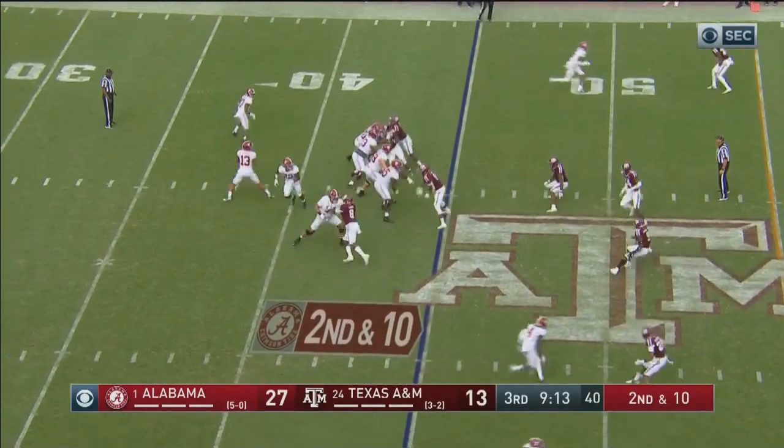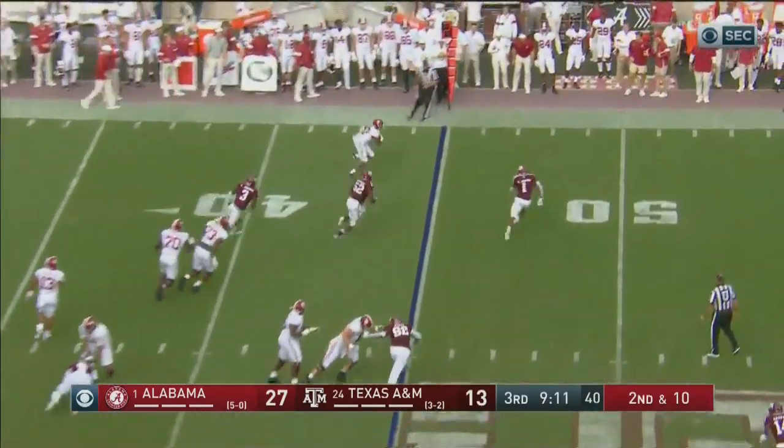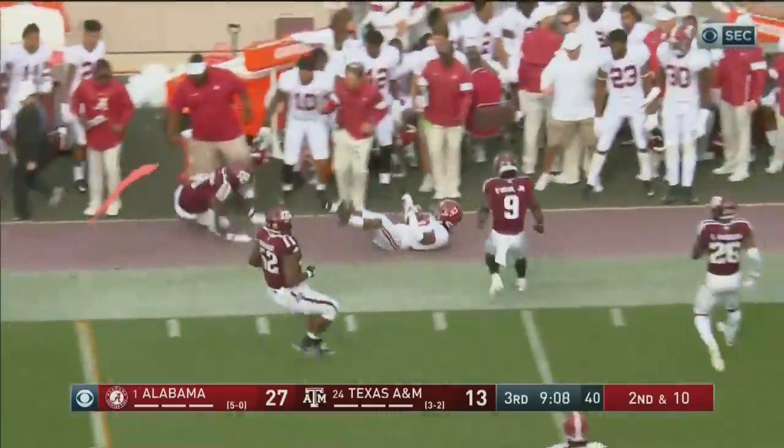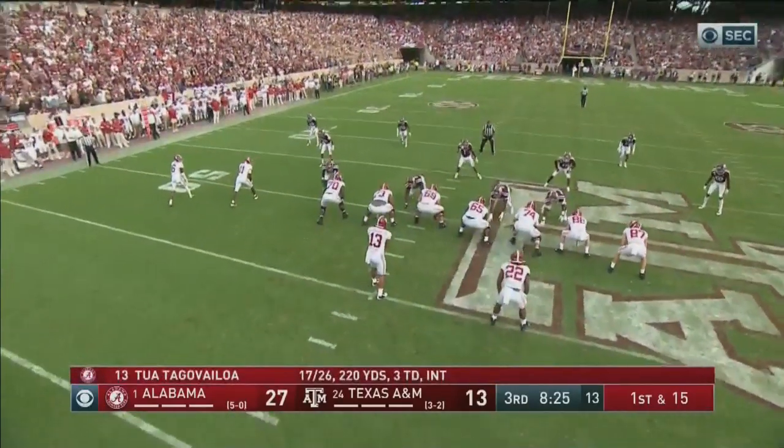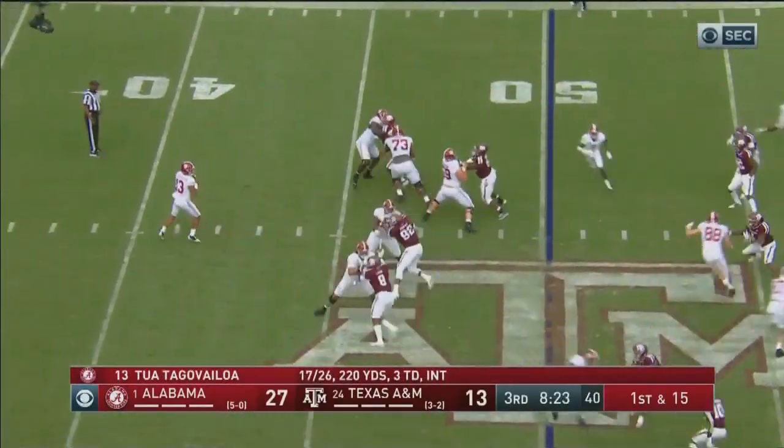Waddle in motion. They fake it to Harris. Throw it out in the flat to Waddle. Jaylen Waddle's had a big day. That acceleration again. From midfield, first and 15.